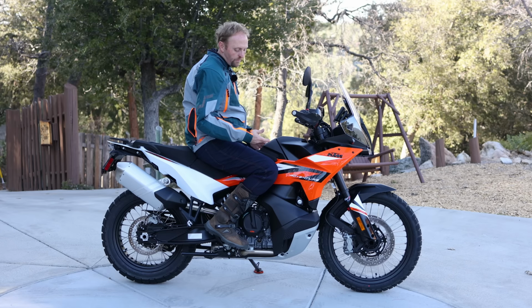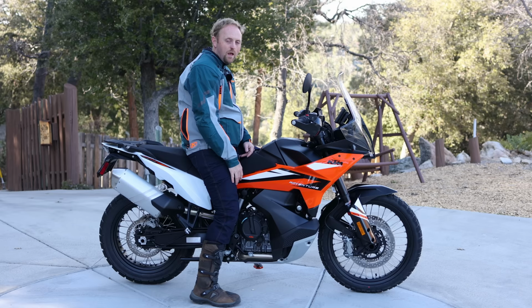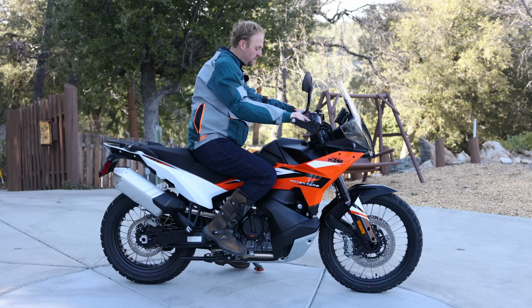But you can see here the riding position is extremely neutral, extremely comfortable. Now keep in mind, as you're looking at this, I am 5'10" tall, about 1.78 meters or 178 centimeters, and a 32-inch leg inseam. I weigh about 200 pounds, about 90 kilograms. So those are my specs, but you can see this is very, very easy to deal with.